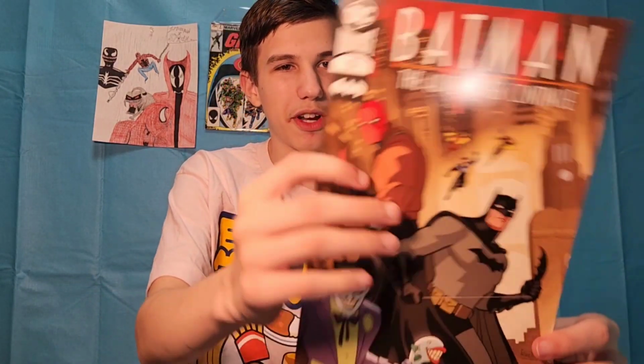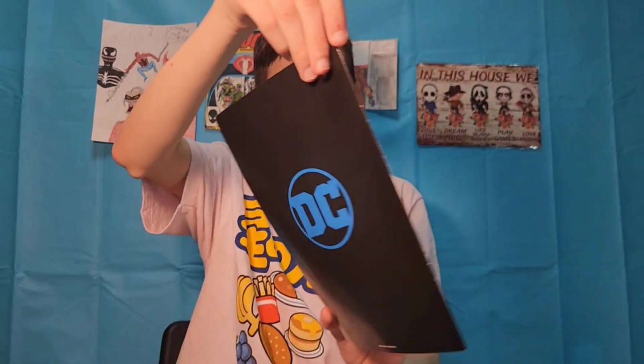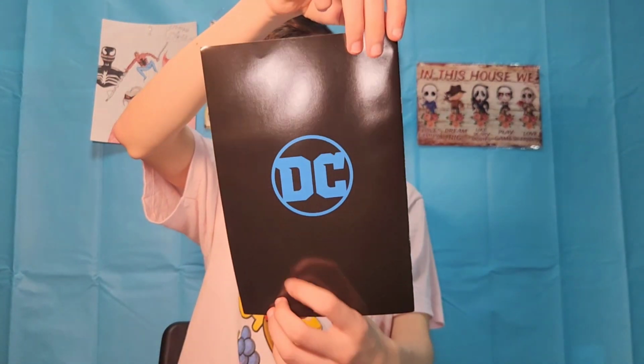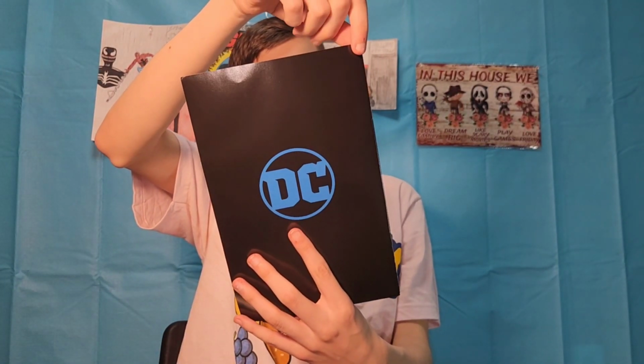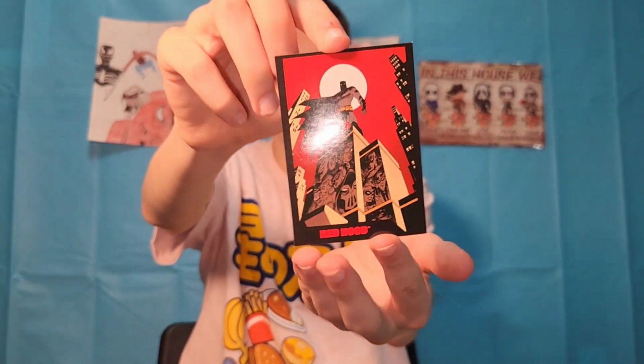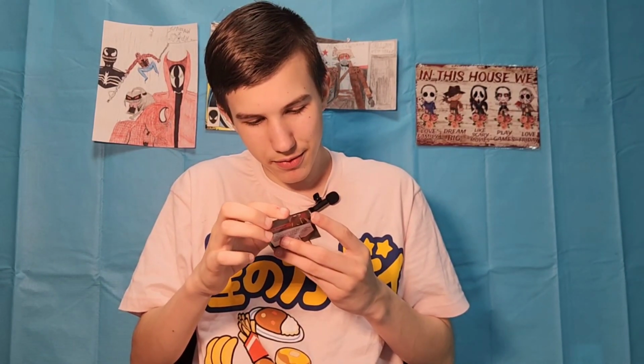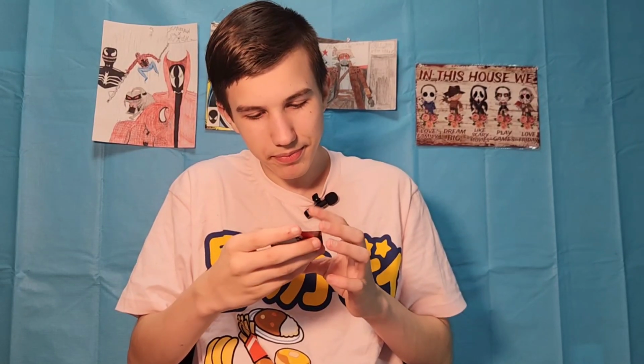And here's the comic. This is Batman, The Adventure Continues, DC Universe number 5. Here's the card. This card does have the Phantasm on the cover, as well as Deathstroke and Mr. Freeze and Two-Face. Basically, almost all of his villains.